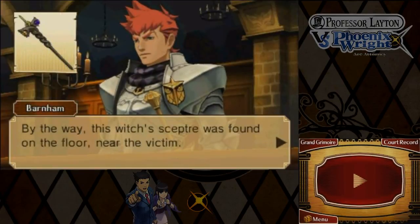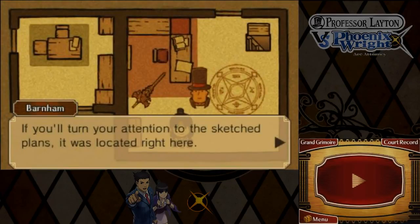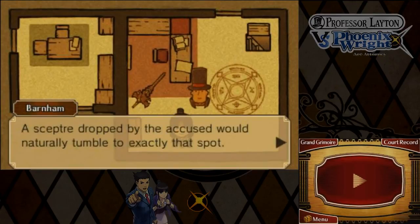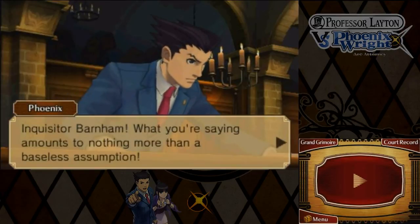By the way, this witch scepter was found on the floor near the victim. If you'll turn your attention to the sketch plans, it was located right here. A scepter dropped by the accused would naturally tumble to exactly that spot. Objection! Inquisitor Barnum, what you're saying amounts to nothing more than a baseless assumption.